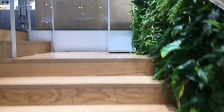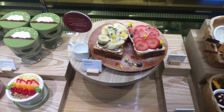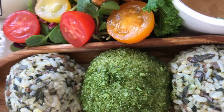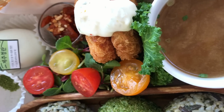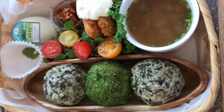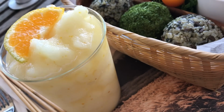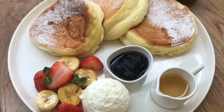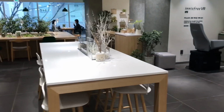Right now we're heading up to Innisfree Green Cafe, and I think this is a really calming space in Myeongdong to just sit and eat if you don't want to stand and eat street food. And if you want to eat something that's a little bit lighter and a little bit healthier, then you might want to come here. The menu changes from time to time, but you can usually find something that's pretty refreshing and healthy here. And you can also get those fluffy Japanese style souffle pancakes.